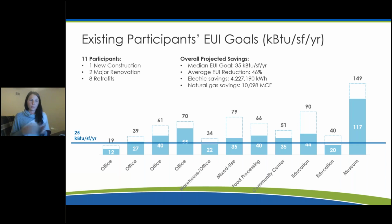And so as you can see here, we have a wide variety. And with the existing buildings, there's some that are really starting out with some high EUIs, but when you're looking at that percent reduction, that's where you're really getting into the nitty gritty of what can you achieve for each building based on what their limitations are. So I've had a lot of fun with all the different kinds of buildings that we've had.